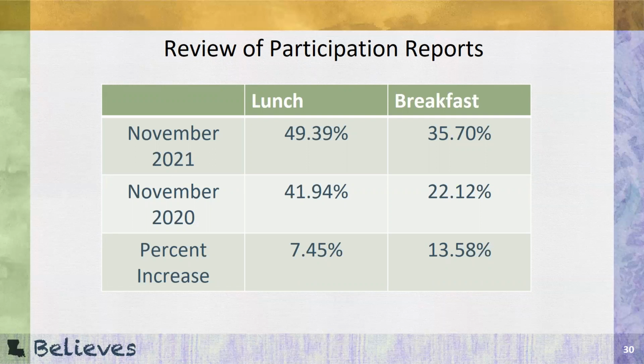I have received very good feedback from the SFA concerning their new food service management company, so I wanted to see how much participation had increased. In comparing the November claims for 20 and 21, I found that the lunch participation had increased by 7.45%, and breakfast participation had increased by 13.58%.